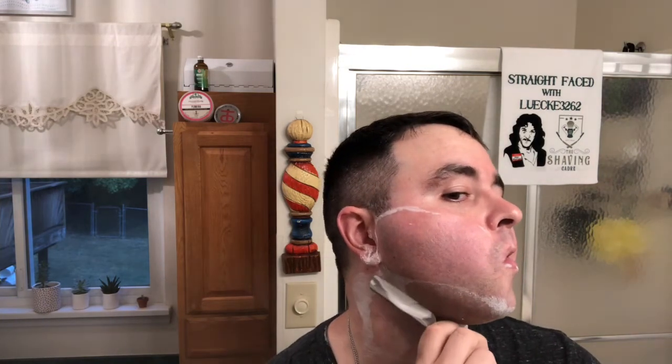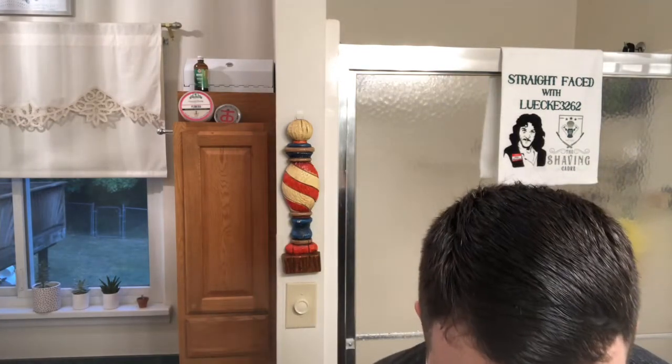Very, very keen edge on this. I believe this is an edge that came off of my black Arkansas with JNAT slurry provided by my buddy Michael. Just how I like it, though.